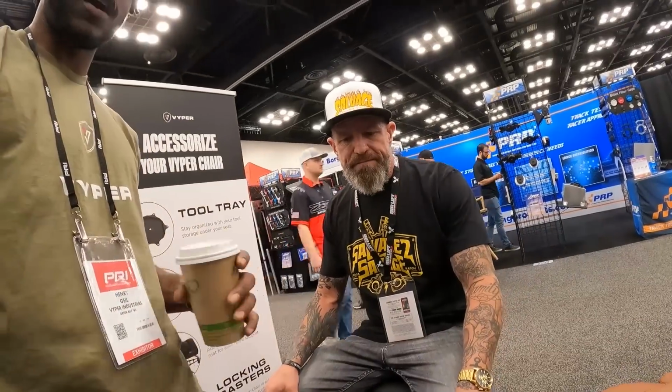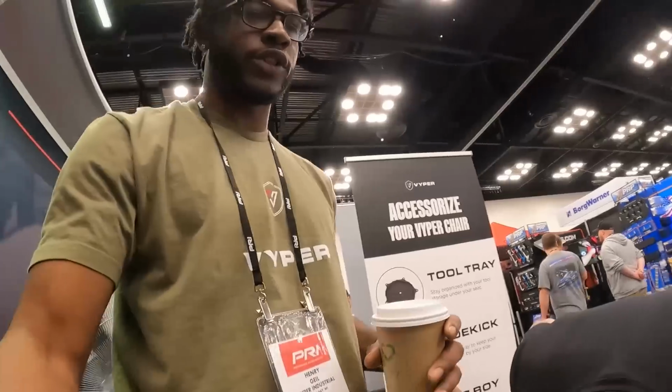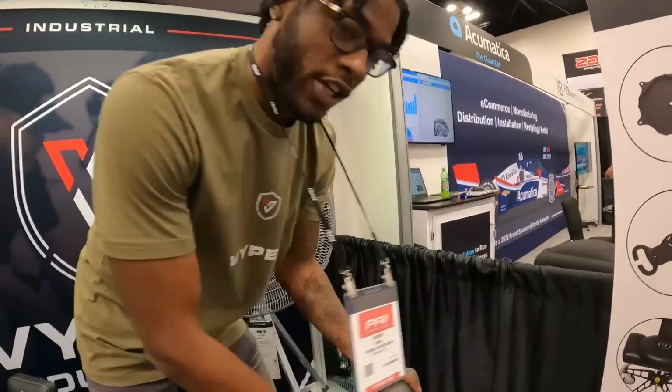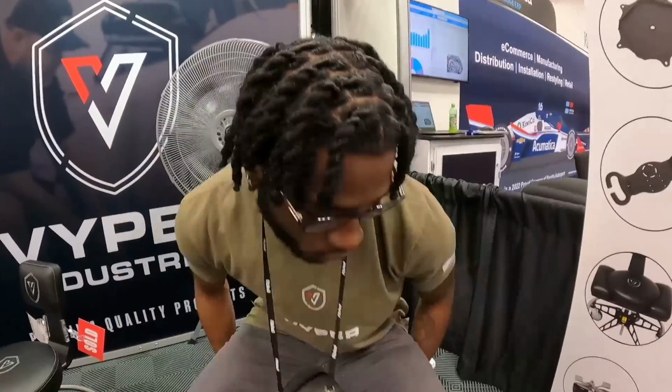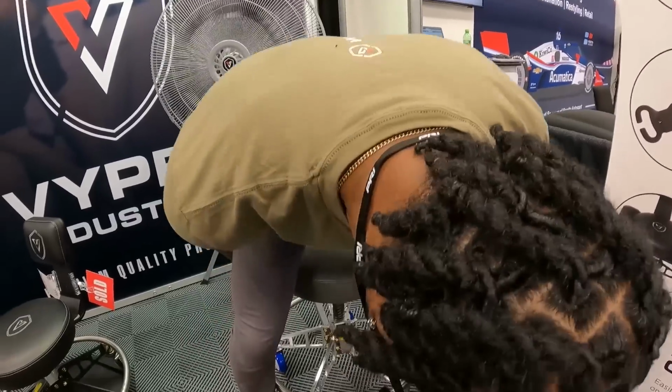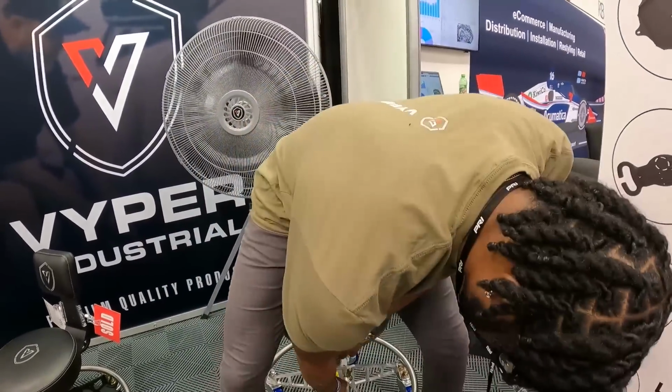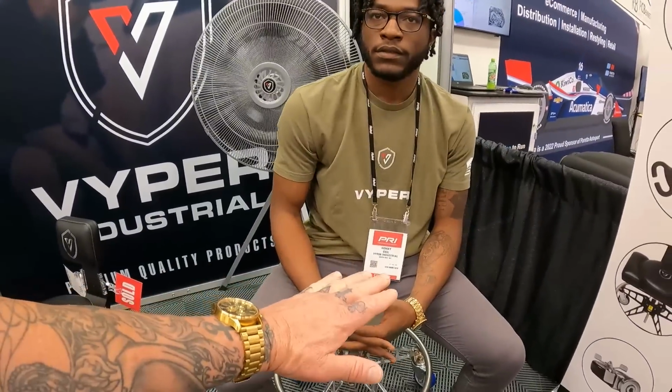So it goes from 24 inches to 32 inches with that threaded rod. You can go all the way up to 28 and 32 with our quick height. So it's adjustable. Let me show you something real quick. That's how we adjust most of our chairs here at Viper when it comes to that quick height. That actually might even be a good height for me, because my welding table is pretty low.